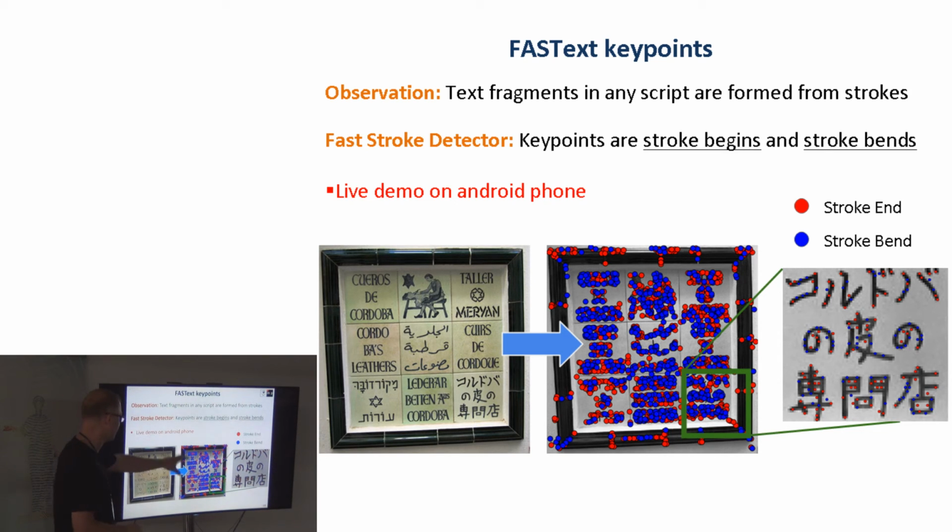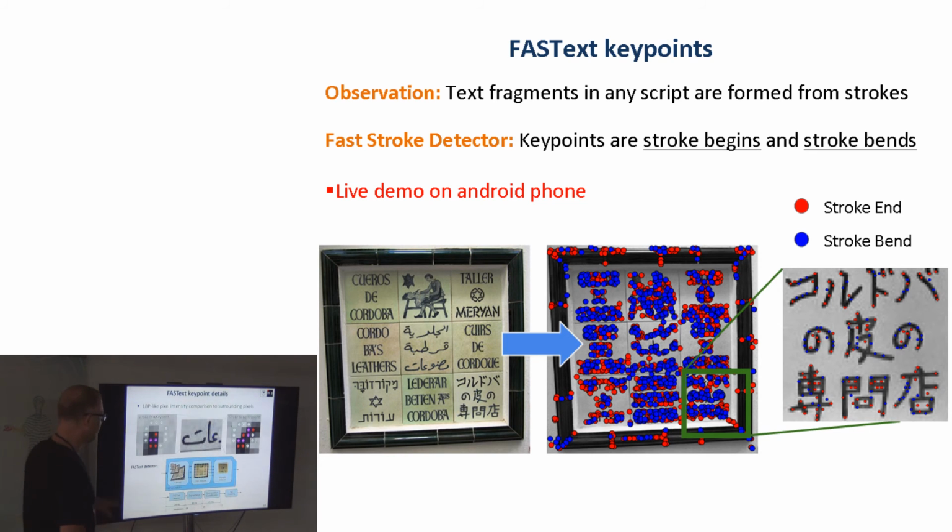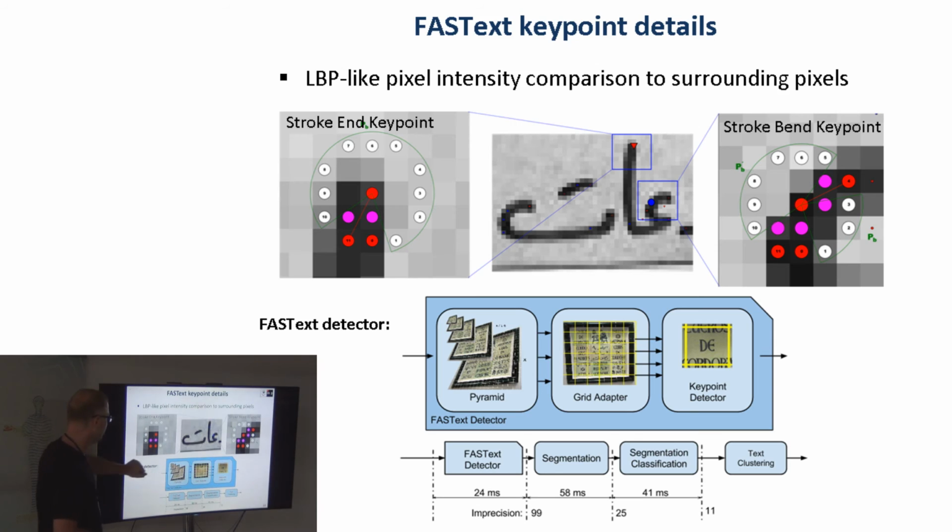And that's what they're trying to detect, because when they get those key points of candidate stroke ends and stroke bends, they do a flood fill, very simple, to get the connected component. So this is very fast, very straightforward. It works on the Android phone, it's real time. And these are the binary patterns that demonstrate it. So you can see what it looks like if it's a stroke beginning and a stroke bend. And it's the same idea, you're comparing intensities to detect these. And here's an example of a stroke end and a stroke bend. And then those two are zoomed in.